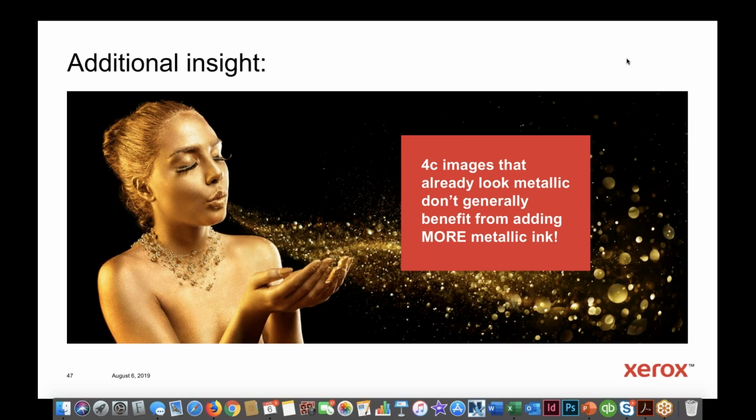And there's a wealth of images out there that have already been optimized and prepped to look really, really good, printing in CMYK, that already look metallic. So this woman that we're looking at on screen here is a great example. She's a stock photo. She's already been through some kind of wonderful pre-press process. Somebody painted her, I guess, with metallic gold paint, but she looks very gold already.